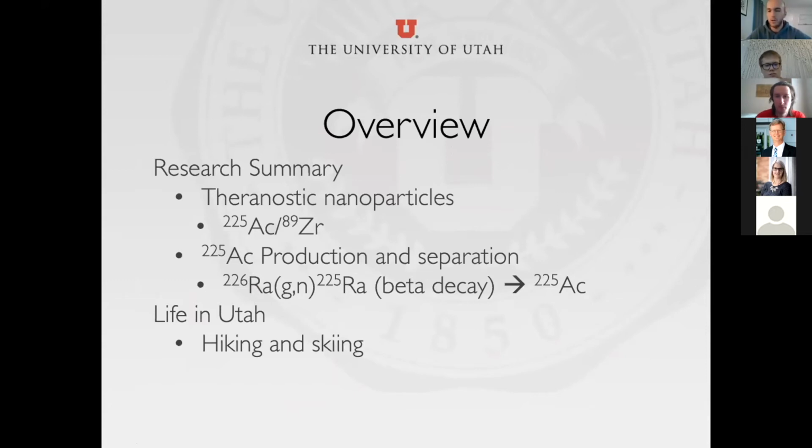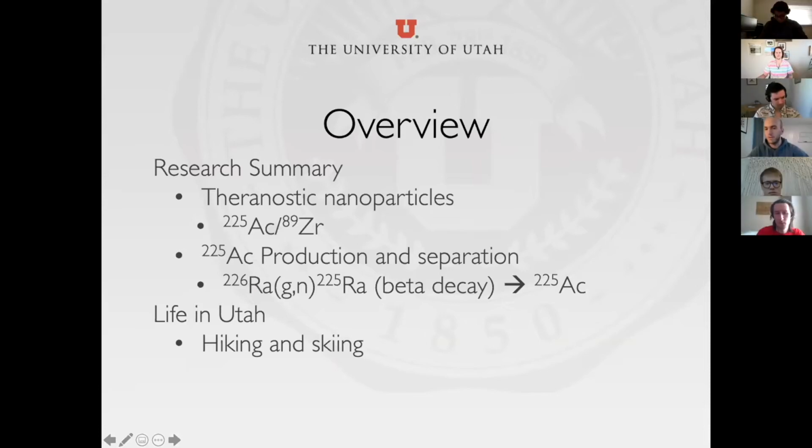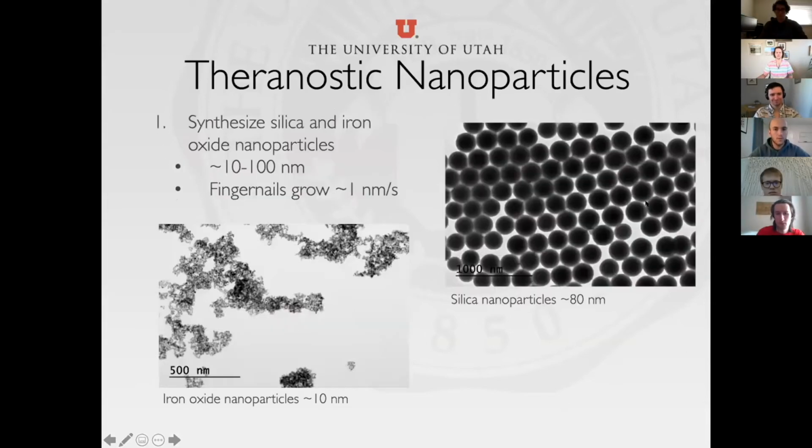And I'm going to go over just a little bit of my research. I work with theranostic nanoparticles, meaning that I make nanoparticles to diagnose and treat different types of cancer. And I'm also going to take you through a little bit of the isotope production that Luther mentioned, and then I have some photos of hiking and skiing. Go to the next slide.